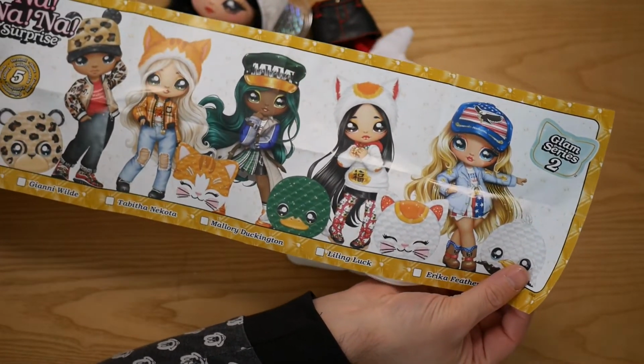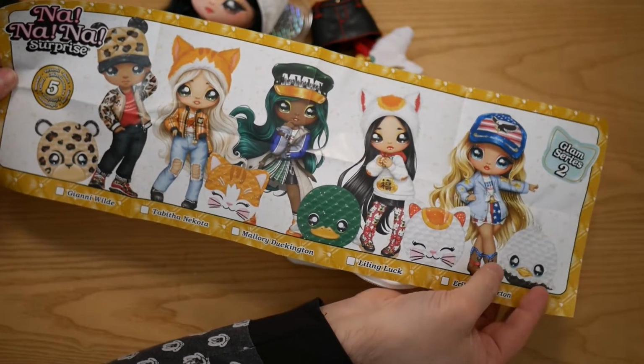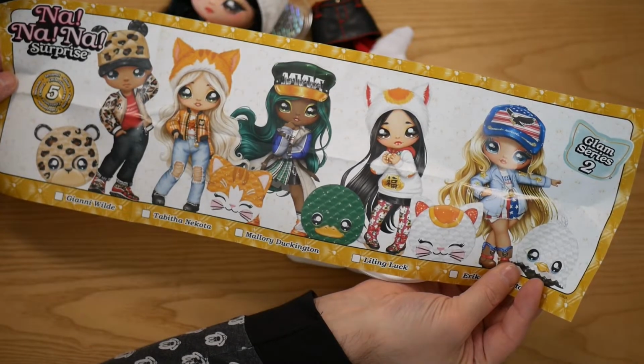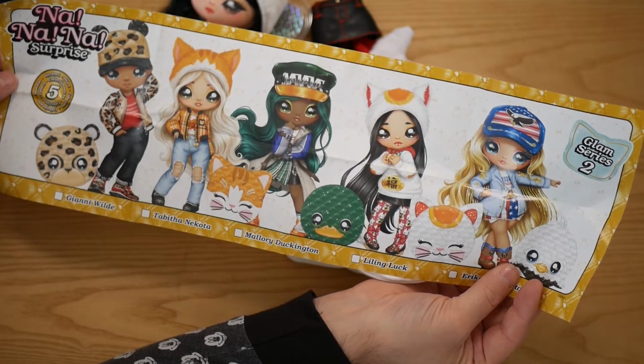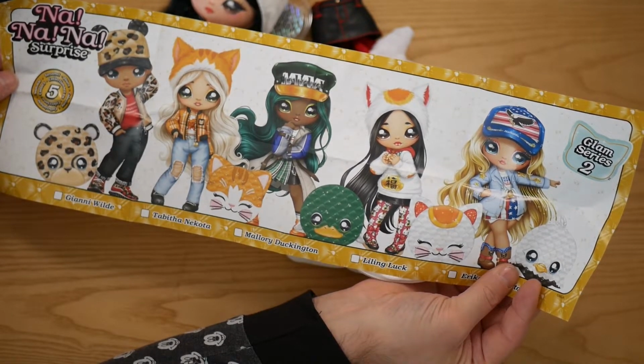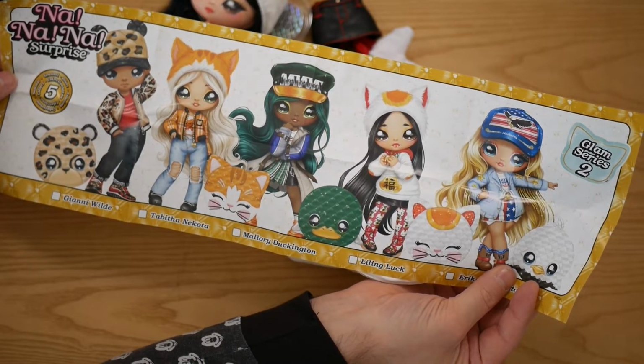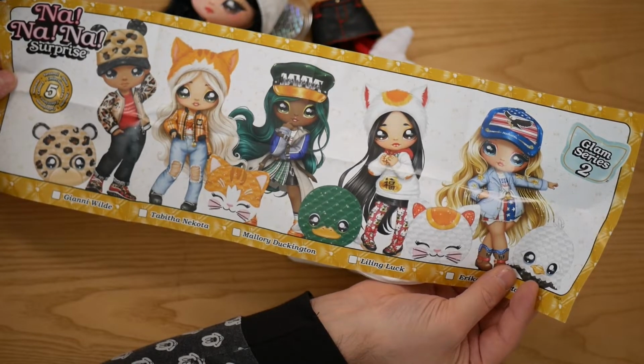So yeah, we have got Gianni Wild, who looks like he's a leopard. We have Tabitha Nakota, which is a cat as well. They could have done a fox or something, couldn't they? I mean, they might have already done some animals already. I don't know. But anyway, that is a cat.